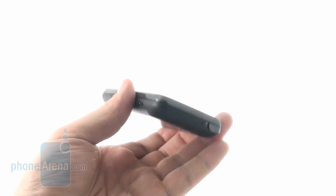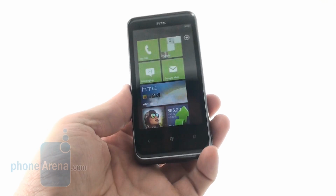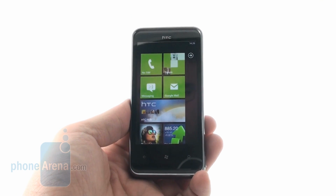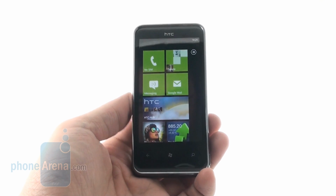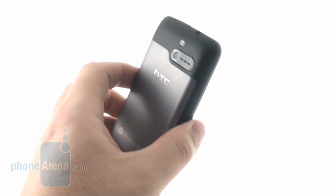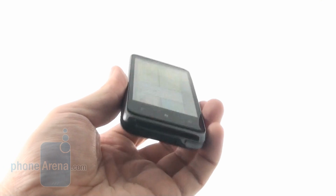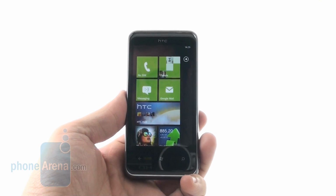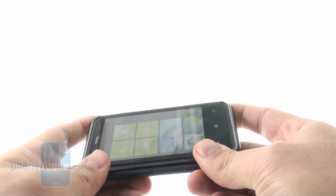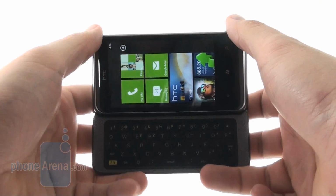The call quality is also very good, and if you're looking for alternatives with Android, for example, you can try the HTC Desire Z for Europe and Asia, and T-Mobile G2 in the US, the screen of which doesn't tilt though. Or the Nokia E7, which has a tilting screen, high-resolution camera, but it's running Symbian, so it might not be your cup of tea. Basically, if you like the simplicity of the Windows Phone 7 interface and you're looking for a business-oriented messenger-type device with a physical QWERTY keyboard, the HTC 7 Pro is your best choice.